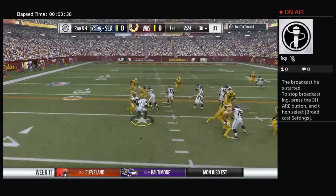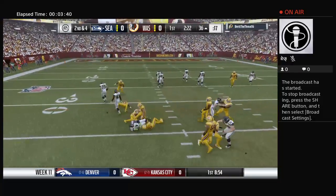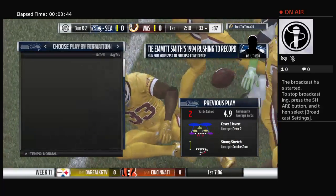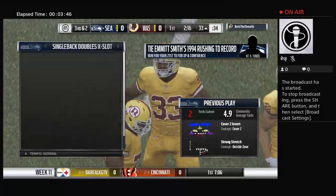Now a handoff as they run left side. And a short gain down to about the 33. And they got half of what he needed there, 2 yards. And it'll bring up a 3rd and 2 more.